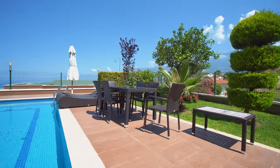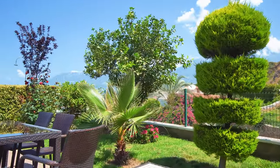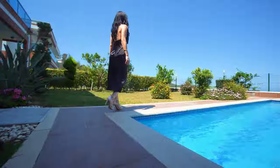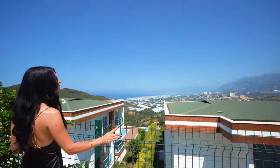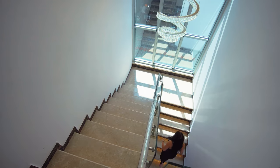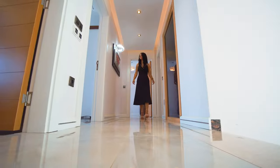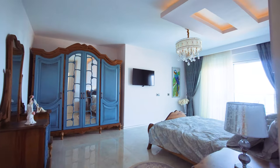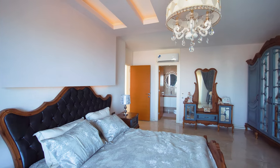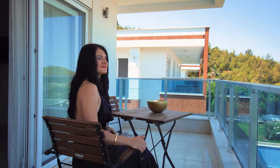The stylish poolside lounge is ideal for a casual lunch and a romantic dinner, where you can sit back and have a cocktail while breathing the fresh mountain air. The other 3 bedrooms are on the second floor. A luxurious master bedroom with bathroom. All bedrooms are on the second floor with floor to ceiling panoramic windows and terrace balcony.